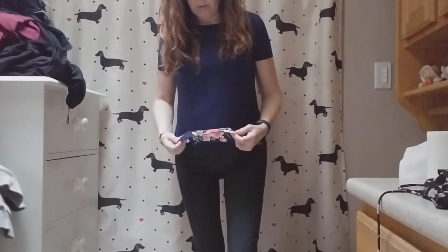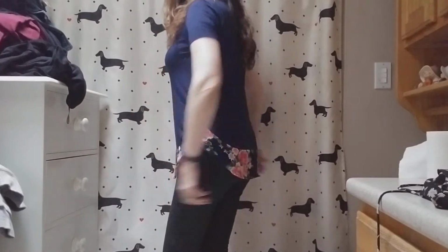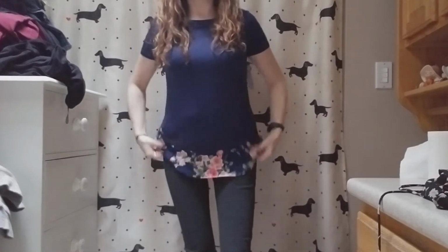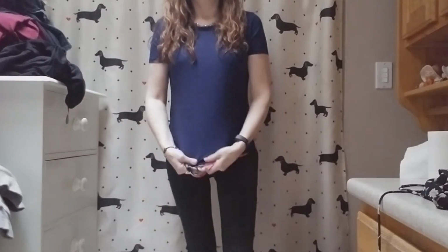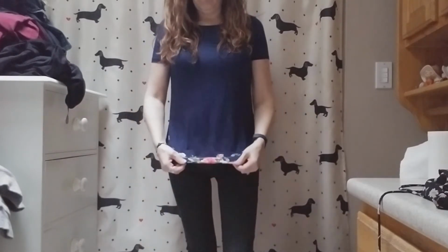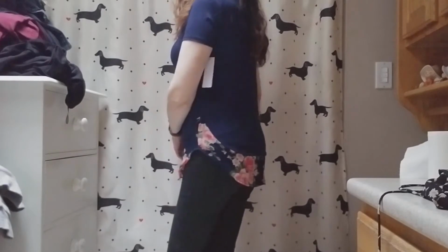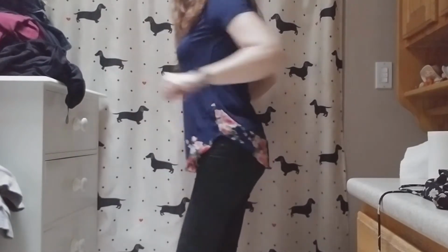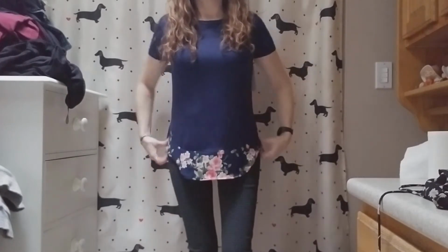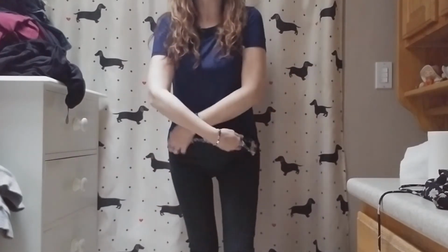Flowers are bright. Not sure how in love I am with it, but I do think a medium would be better because I just feel like this is too constricting with the different color material that's on the bottom. So let me know what you guys think. I mean, it's not really tight in the arms or anything. I just feel like I want to pull on it for some reason. So, okay, let me know what you think of that.